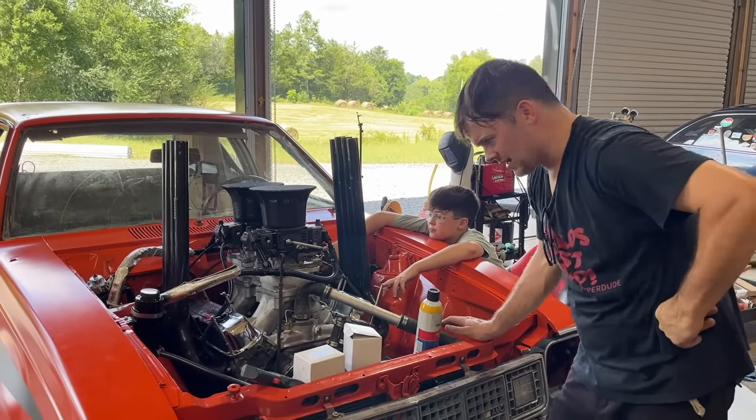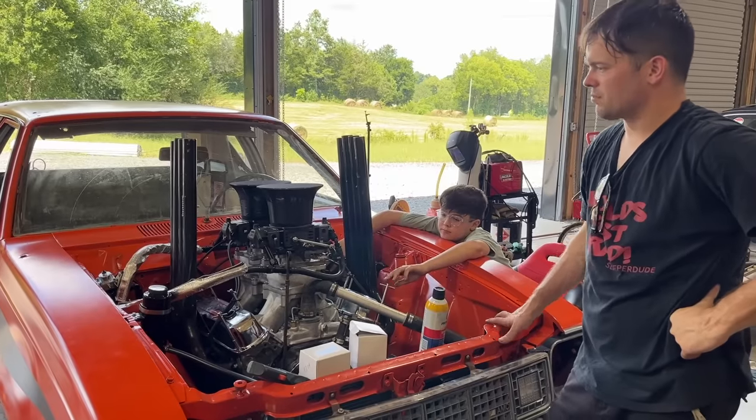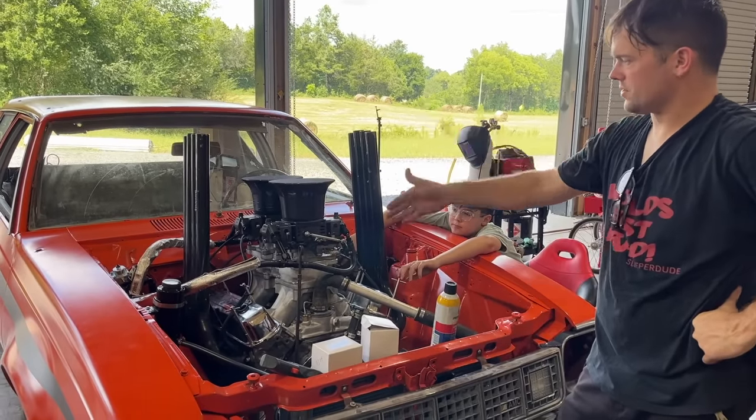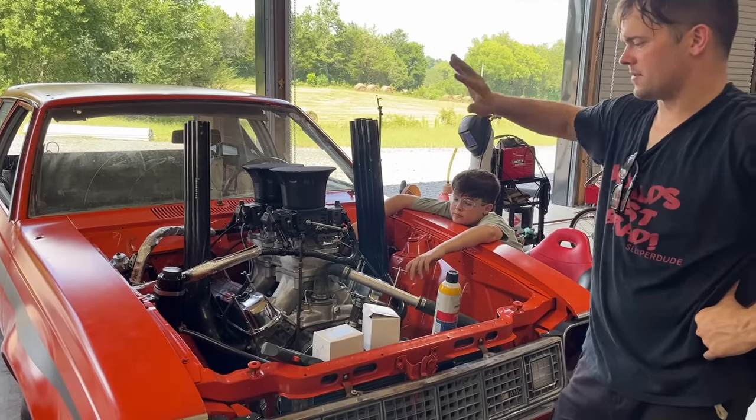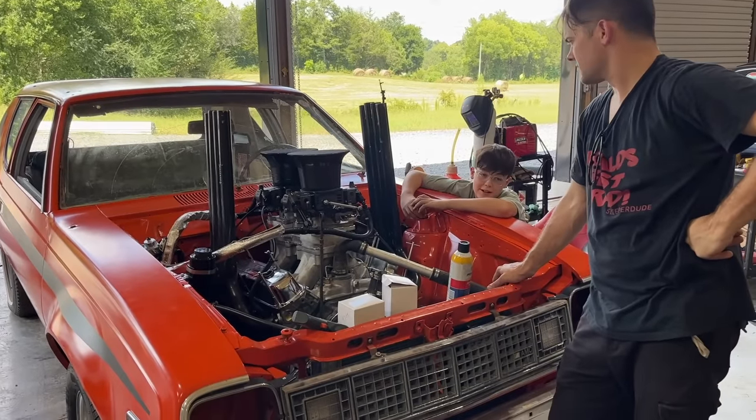This thing was an empty hole sitting in our yard 13 days ago. So in 13 days, we did the brakes, the body and paint work, rebuilt the engine, transmission, and rear end, plumbed it, wired it, put it all back together and drove it. Yeah, we basically made this whole car in 13 days, you know?